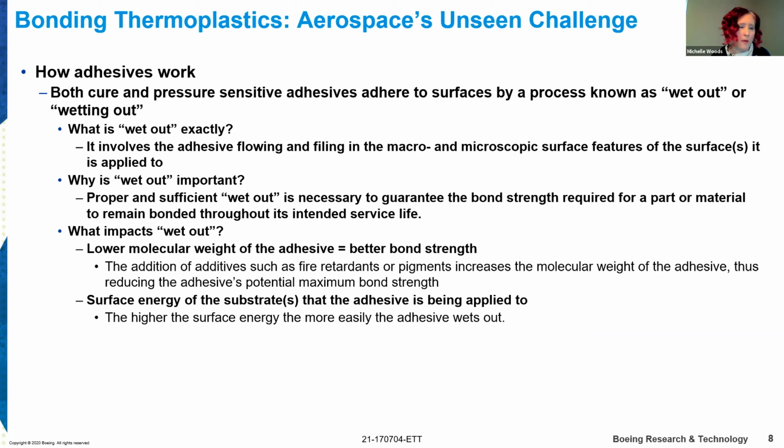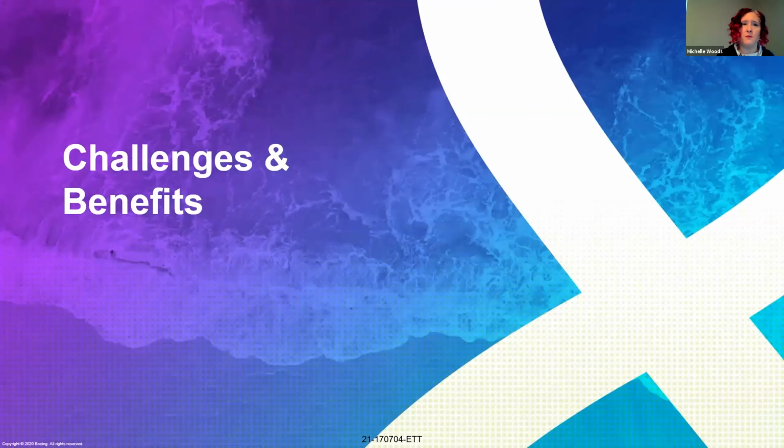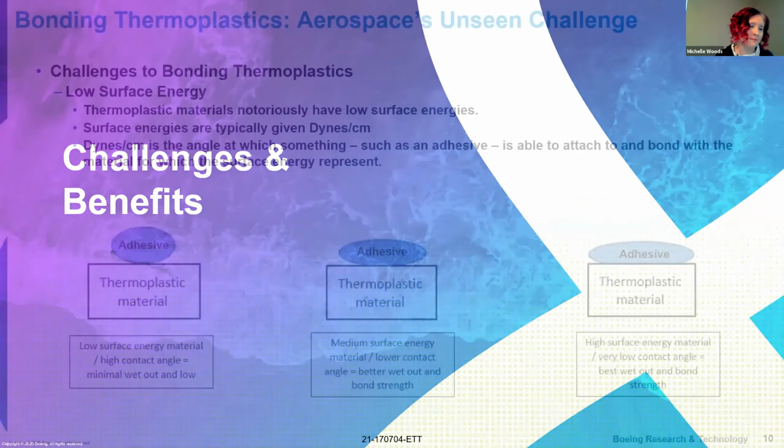The second thing that impacts an adhesive's ability to wet out is the surface energy of the substrate or substrates that the adhesive is applied to. The higher the surface energy of the substrate, the more easily and readily the adhesive will wet out on it. We'll be discussing this topic in depth in the next section. So now let's move on to challenges and benefits that are associated with adhesive bonding thermoplastic parts and materials.